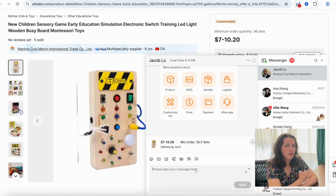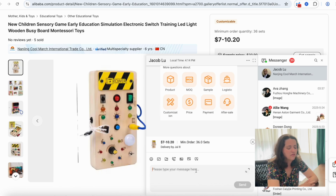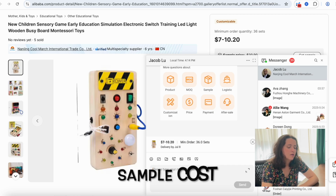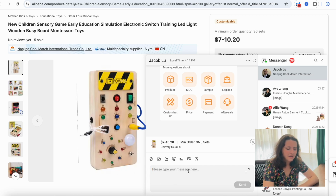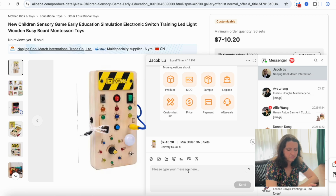You can ask about pricing. So ask what would be the price for 100 units and what would be the price for 500 units. You can ask about the lead time, so how long it takes for them to produce this product. Also ask about the sample. So what's the cost of the sample? And ask if they can put your logo, if you want to do private label, so they put your logo on the product.